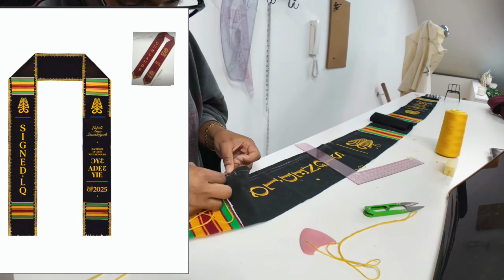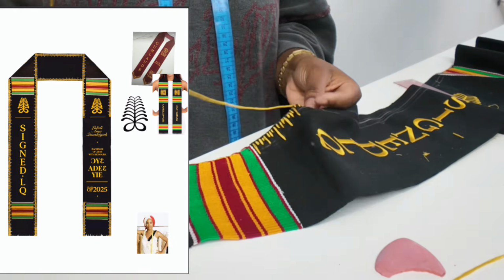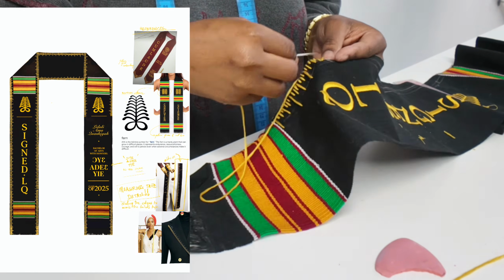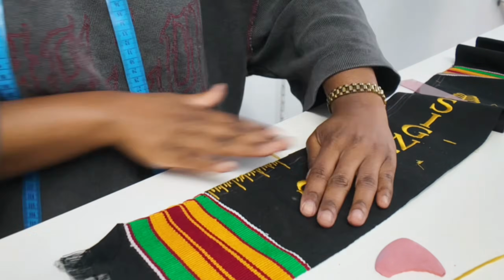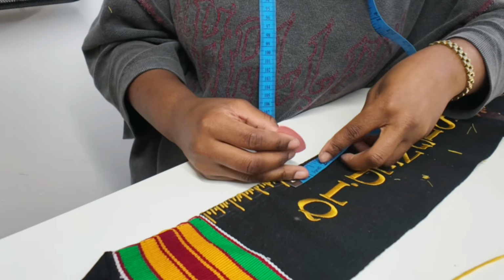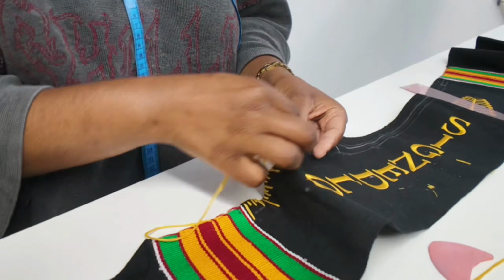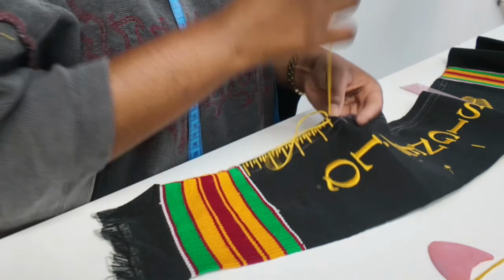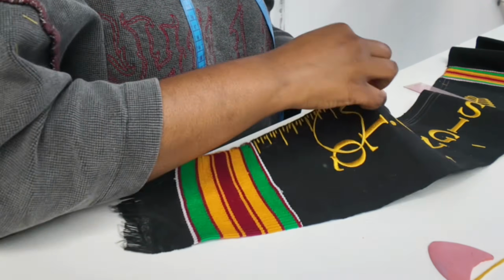I was very careful in selecting what I put on the stole because every detail added depth to the story. I went with a fern as my Adinkra symbol, which symbolizes endurance, courage, strength of will, persistence. I also made it a point to flip my course title from fashion design to Bachelor of Arts with honors in Oyadieye, celebrating and uplifting local artisans.